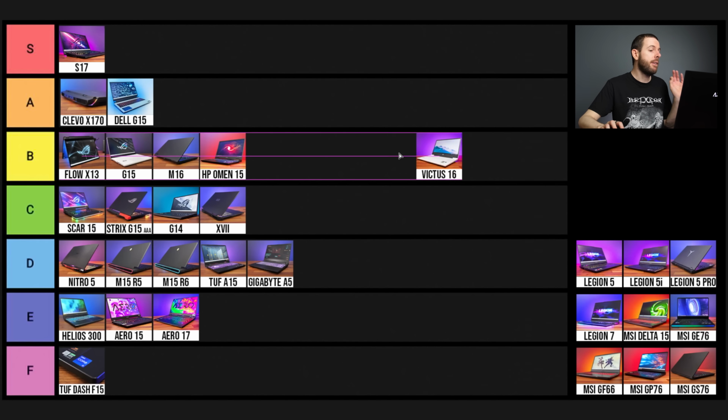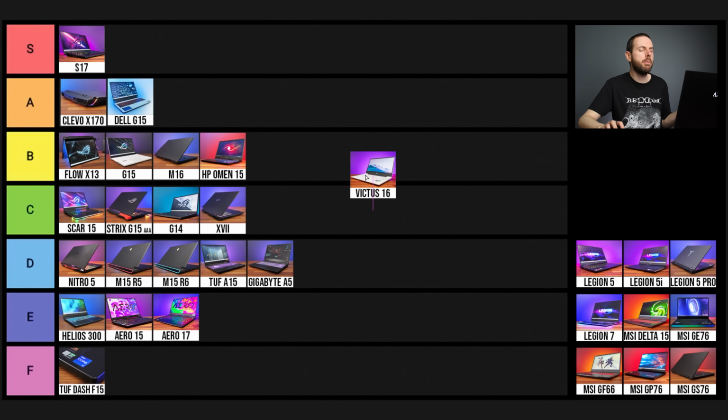Next up, we've got the HP Victus 16. So this is meant to be more of a budget-friendly option compared to the Omen 15, but in some regards, I actually ended up liking it more than the Omen 15, particularly in terms of the keyboard. Keyboard on this laptop was surprisingly good, but at the same time, everything considered, I don't think it ends up being as good as the Omen. So based on that, let's go with a C and put it just under the Omen for now.